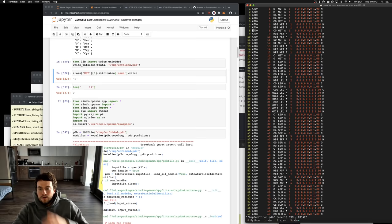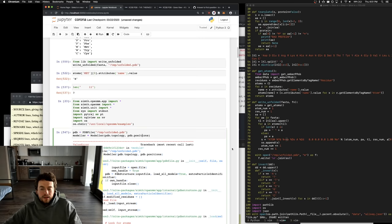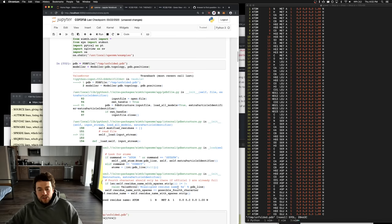Okay, that's still slightly wrong because I think we do want the minus 4. Yeah, minus 4 is correct. Okay, now my thingy looks stupid like that too. Does it load now? Misaligned residue name.